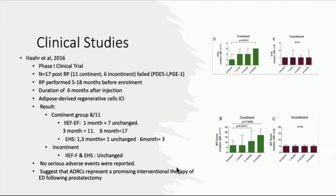Clinical study. Here's a study done by Har, a phase 1 clinical trial where he examined 17 post-radical prostatectomy patients, 11 continent and 6 incontinent, with failed PDE5 inhibitor and intracorporeal injection therapy. The radical prostatectomy was performed 5 to 18 months earlier, and the follow-up duration was 6 months after the injection. They used adipose-derived regenerative cells.